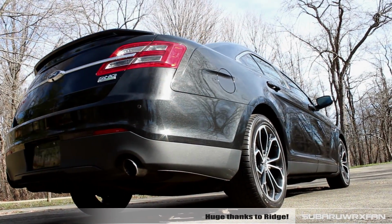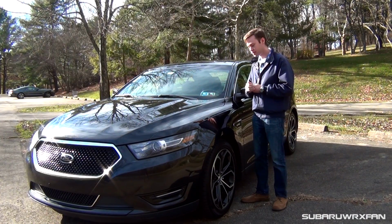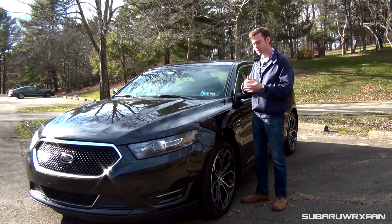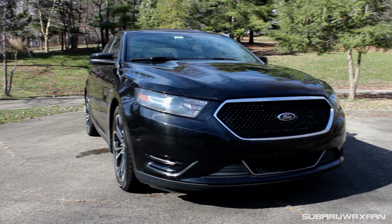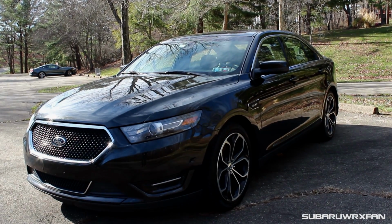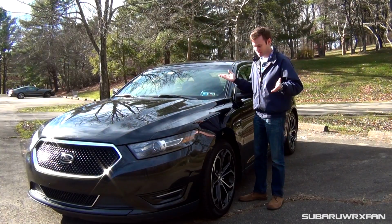So, about the Ford Taurus SHO, well, it's a very good-looking car. They did a few little styling tweaks for 2013 to give it a little bit more of a modern look, and I think they look really good here with this mesh grille, and especially in black. It looks like an undercover cop car almost, so that should be interesting to drive down the road. I'm sure everyone does the speed limit around him, but yeah, it's a very attractive looking car.